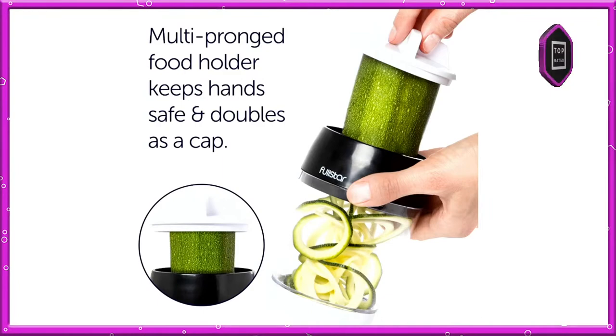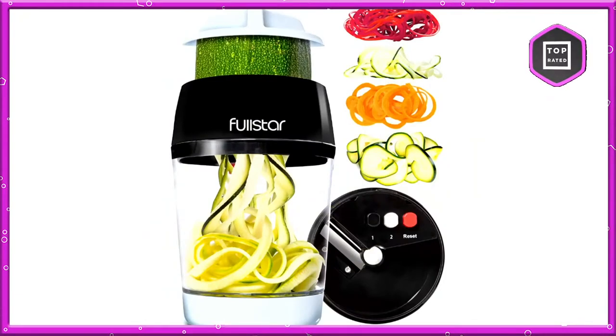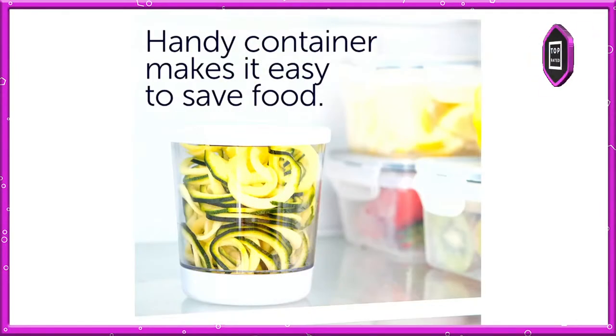So if you're a vegetarian as well, would like to make vegetable-based lasagnas, or if you're a plant-based person, this is perfect for you. This is just the perfect tool that you need right now.